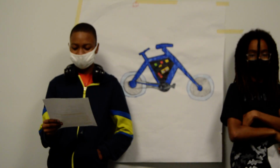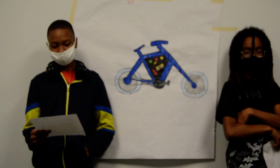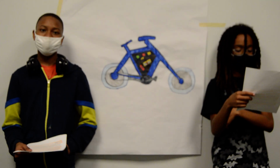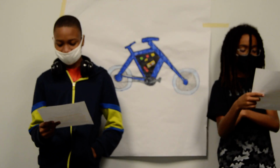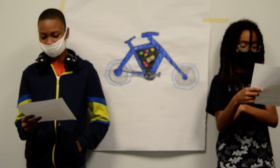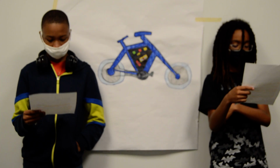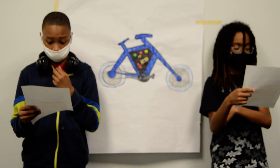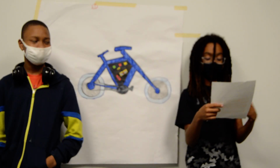This machine will be revolutionary to the new age of power generation and cardio. This machine will be able to power up your house just by doing simple exercise. You will be able to get in shape without a workout on the daily.